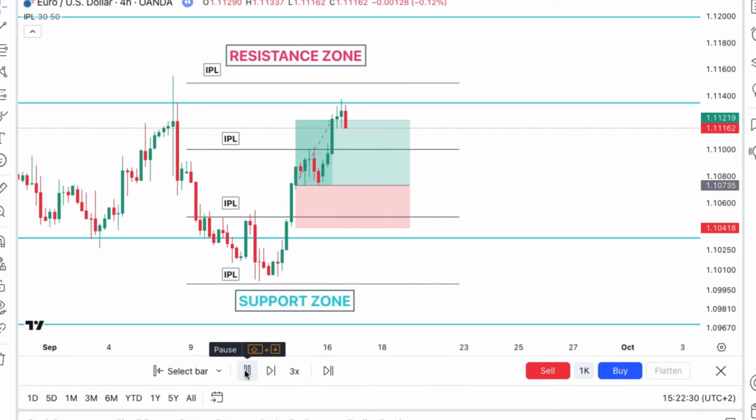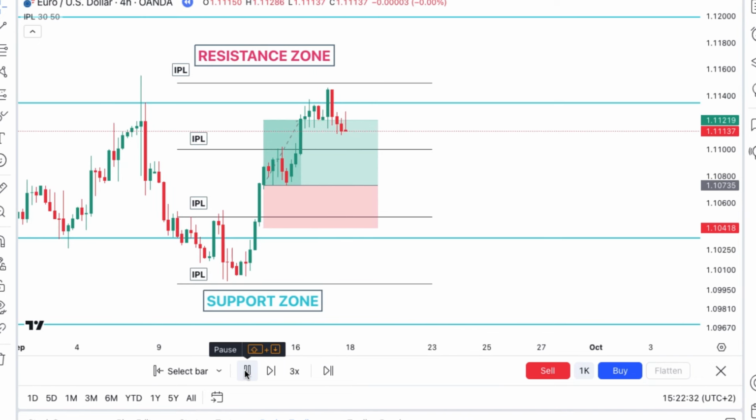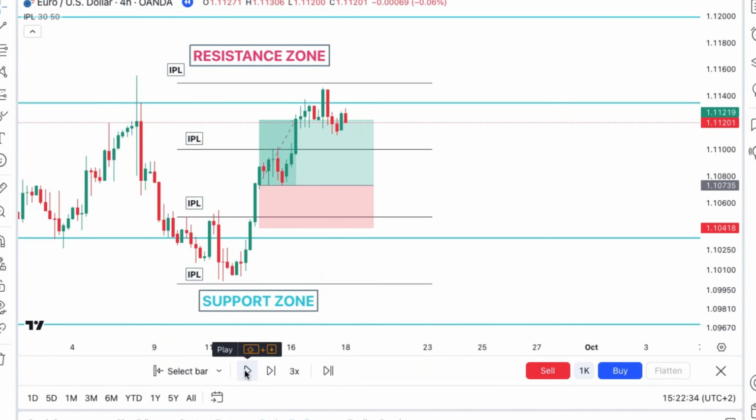Support and resistance are absolutely foundational to your trading, and by understanding these levels and what they mean, you give yourself the best chance at trading success.